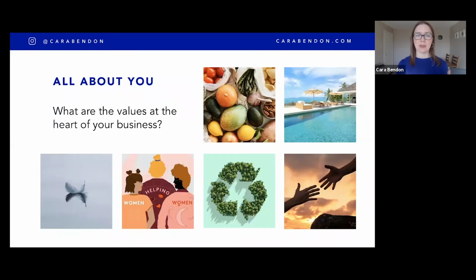So, again, if I was going to go back to this one, one of my values is helping other women. So how does that come through in my tone of voice? Well, it might just be the use of a certain hashtag, or the type of content I share. Now, that isn't as much language, but it's all part of the whole that makes up sharing your brand personality. Your values also come into your actions, and that's the most powerful way you can communicate them, by the actions you take in your business, like being sustainable, or hiring from a certain group of people that you want to support. But in terms of your language, it will also shine through.